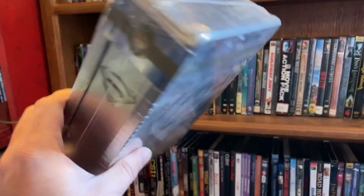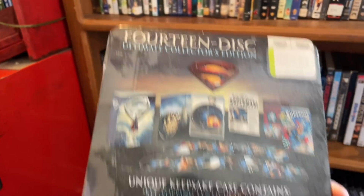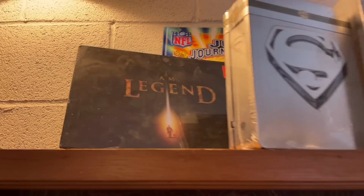That's awesome. So, yeah, Band of Brothers. Oh, the Superman, I don't know what you would call this, the tin set thing, Ultimate Collector's Edition. That's what they called it. I used to have this in my collection, sold it because it took up a lot of room and I didn't need the fancy packaging, but seeing it sealed kind of makes me want to maybe pick that up anyway. I Am Legend collector set, that's really cool.